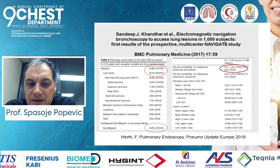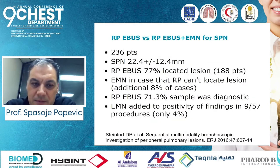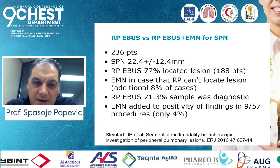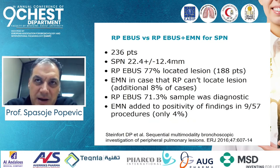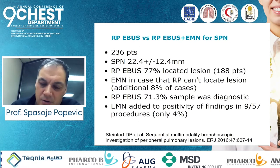scores I already mentioned. Second, there was a study which combined radial probe EBUS with electromagnetic navigation for solitary pulmonary nodules that were around 2 centimeters in diameter.